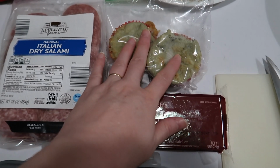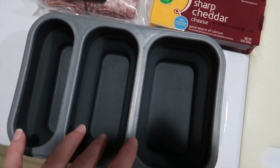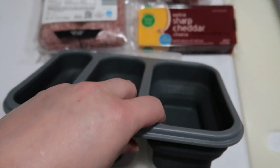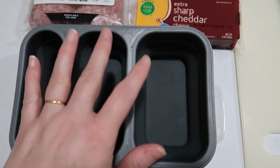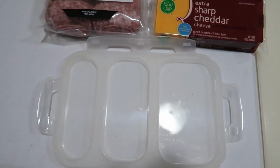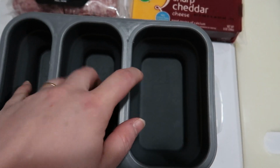But that is his breakfast for today, the keto muffins, and then for lunch, we have these bento bowls that we purchased at Aldi. They are actually collapsible, and I love that about them. The bowl portion itself is dishwasher safe. The lids are not. You have to hand wash those because they have a seal on them. But they're super easy to use.